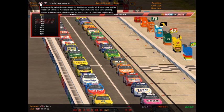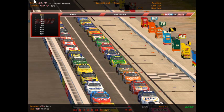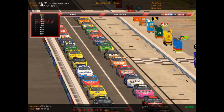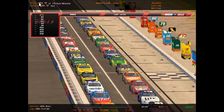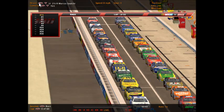Next row down has number 97, Zach Winkle, and number 33, James Henry. James Henry had a great top 5 run at Richmond, the last race on the tour. Impressive run. He actually finished 5th at Richmond, excuse me. Next row down has number 77, Paul Minnick in the Jasper Engines Federal Mogul Ford, and number 55, it is Henry Sanford in the Square D Chevy. Next row down has number 16, Julius Anderson, and number 66, Zachary Fitzwater.